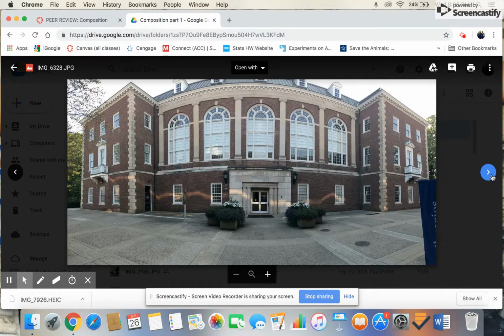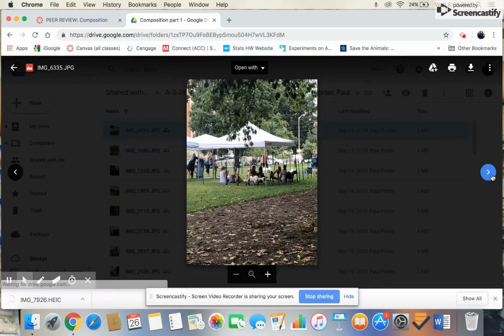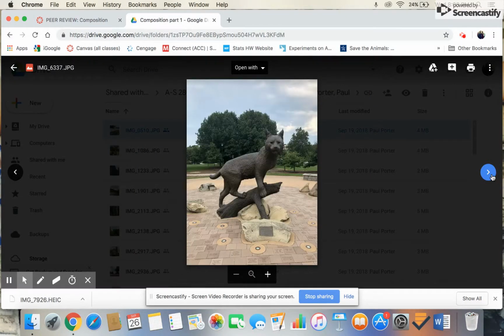This was also one of my favorites. I really like the way the building is curved. It kind of has an abstract way of showing what the building looks like from the student's point of view, which I really like. I don't like these pictures very much.